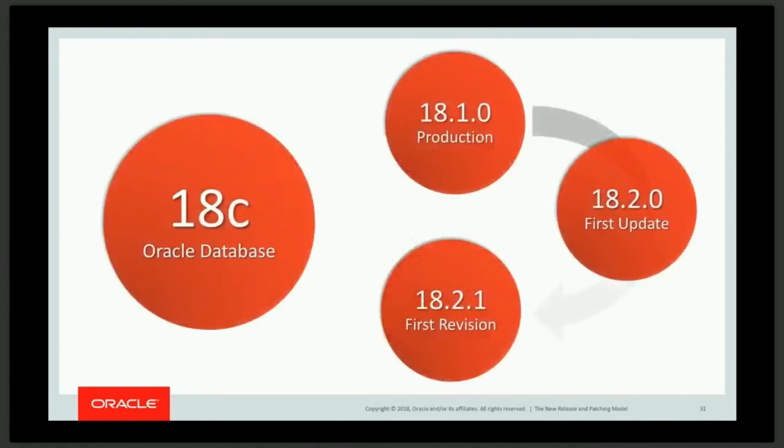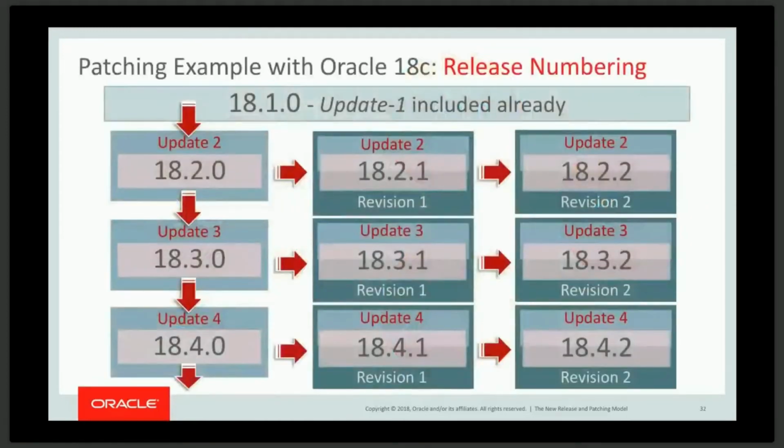So now we have this release numbering where the release number tells you what your patch level is. So I have 18C, that's the general release name. 18.1.0 is the first production release. If you're running 18.2, I already know right there that you've applied the first quarterly update. And if you say you're running 18.2.1, I know you've got the first revision on that quarterly update. So this means that the release number reflects your patching level.